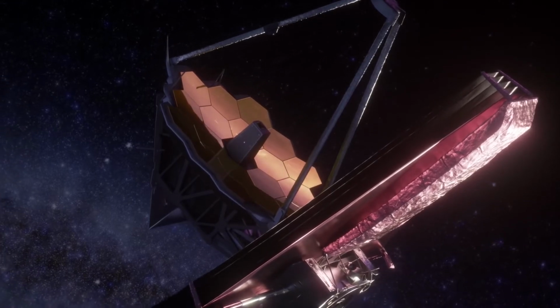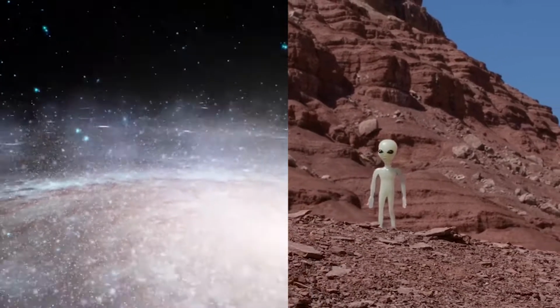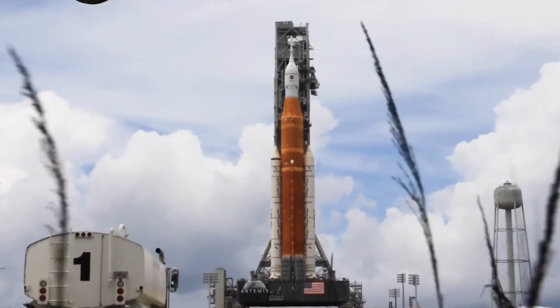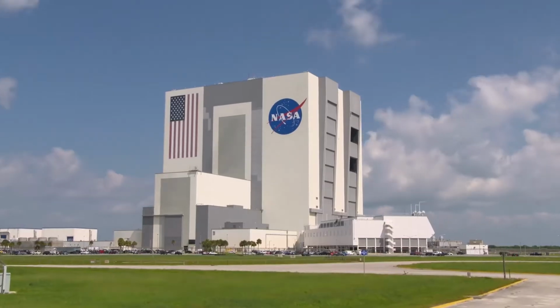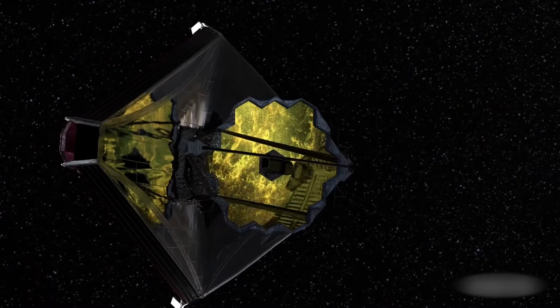It will move around the cosmos to uncover the history of the universe from the Big Bang to alien planet formation and beyond. At the moment, it's among NASA's great observatories, huge space instruments that include the likes of the Hubble Space Telescope to peer deep into the cosmos.